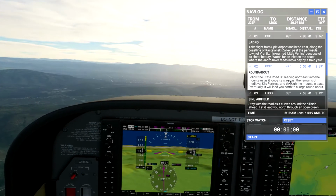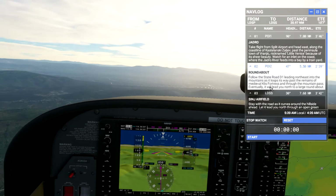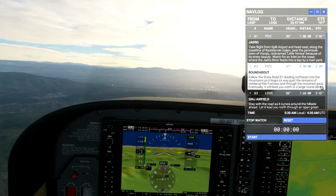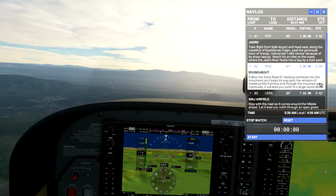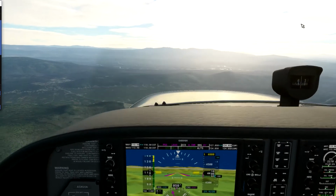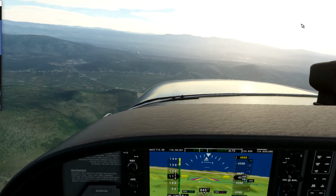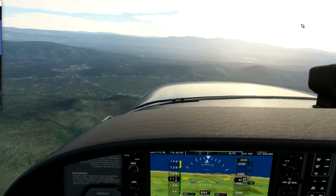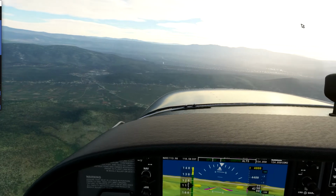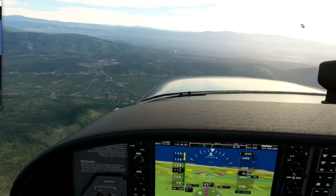We're to follow the State Road D1 leading northeast into the mountains as it loops its way past the remains of medieval Cliff Fortress through the mountain pass. Eventually, it will lead you north to a large roundabout. I suppose that's D1 to the left. That's going through that pass. Also on the left.